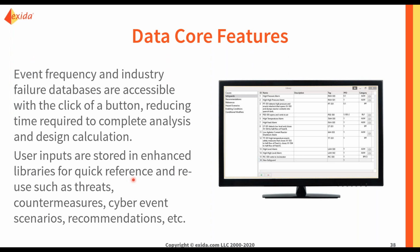Additionally, the user inputs are stored in the enhanced libraries, and so they're available for quick reference or for use on new projects. And so some of the things that can specifically be done with exSlLentia Cyber would be the threats, the threat vectors, countermeasures, cyber event scenarios. If there are generic recommendations that can be referenced coming from some sort of organizational cybersecurity standard, any of that can be customized and repeated throughout the tool so that whoever starts from that base configuration will already have access to it.